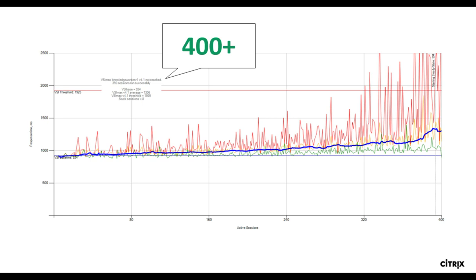So we changed one thing. We changed the setting from 60 frames per second to 30 frames per second, which for their line of business applications made absolutely no difference in how they would use it. But immediately the scalability of their environment went up.